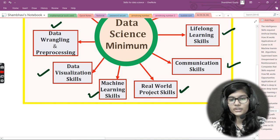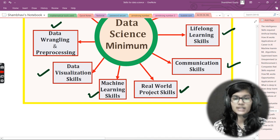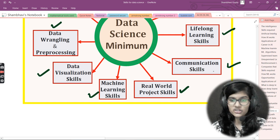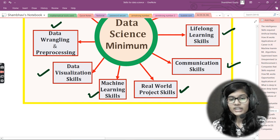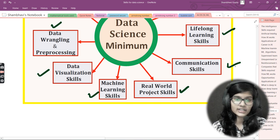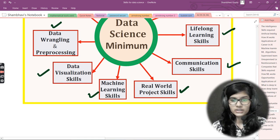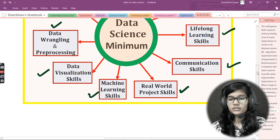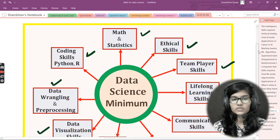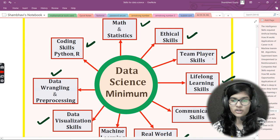And communication skills are a very important aspect you need to have for going into the field of data science. In communication skills, we have one thing, that is the storytelling procedure. Storytelling is the most important thing in the field of data science when we talk about the softer skills. So you should have a good command over storytelling and communication skills, right? So these were some technical and soft skills which you should have for going into the field of data science.